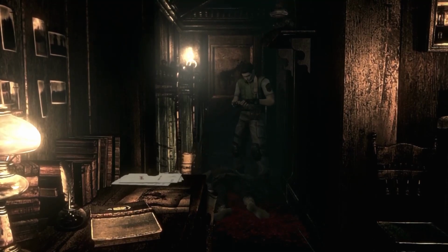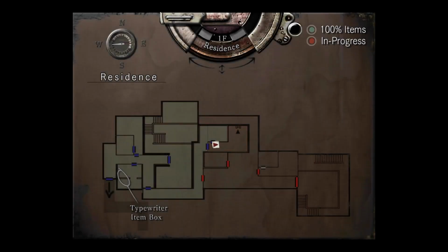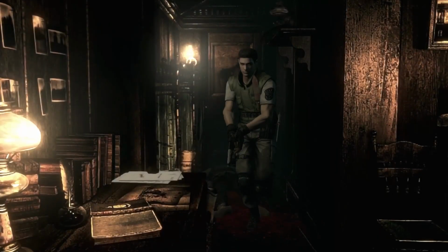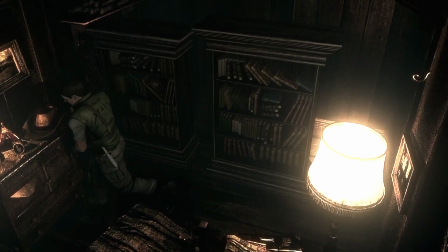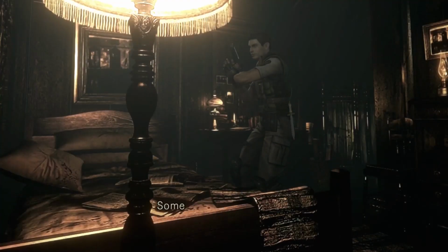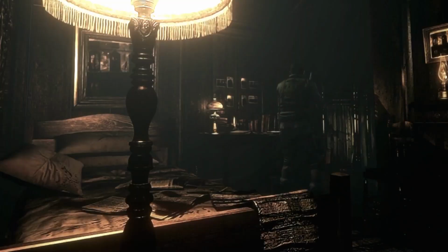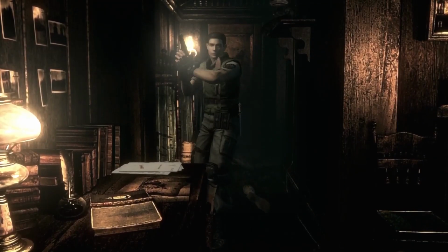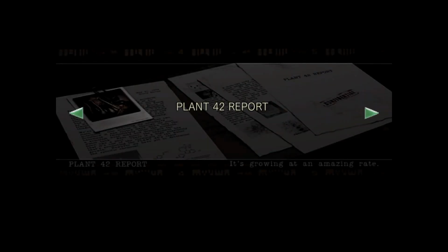Okay, we've blown up his head, so there's no chance of him coming back as a super zombie. So we can save our lighter fluid. There's something over here? Or is there any items? There's nothing special. Is there at least old newspapers lying on top of the bed? Some appear to have vomited blood on some of the newspapers. Alright, oh, there you go. That's clearly something. Okay, plant 42 report.